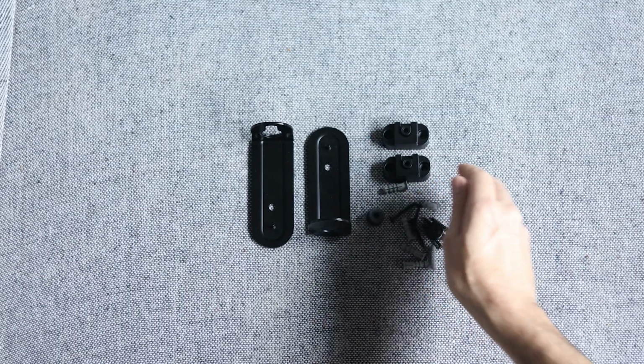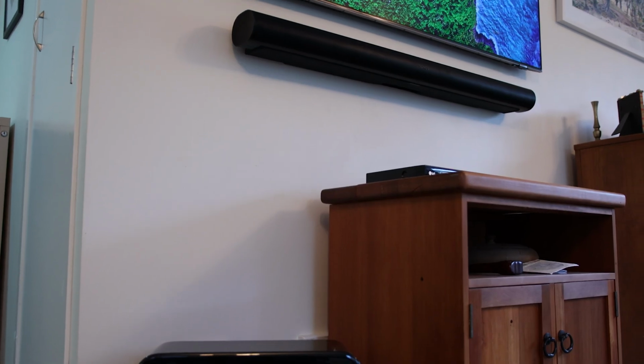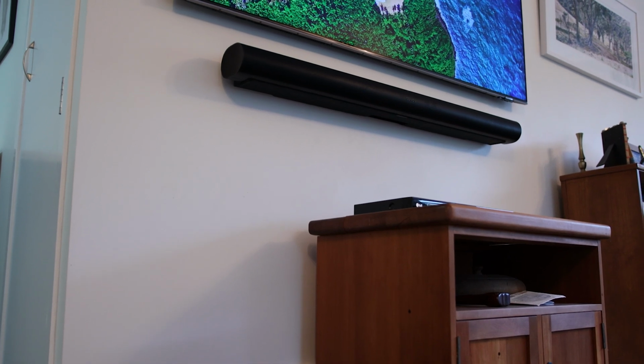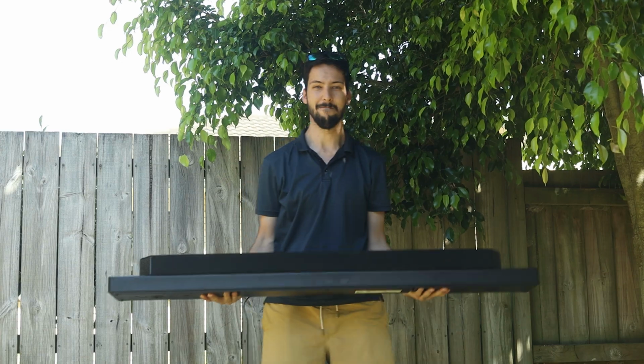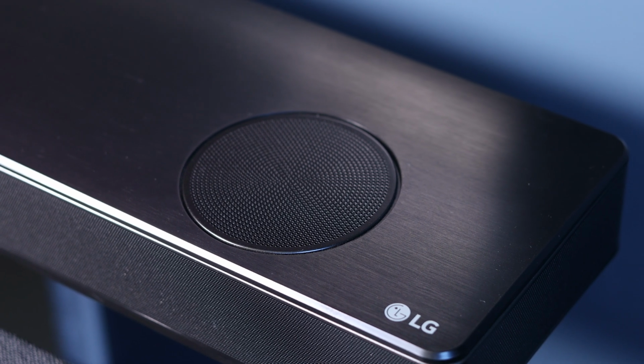Wall mounting is an option for all of these bars. JBL, Samsung and LG come with the brackets required, whereas Sonos and Bose are an extra purchase. If you're going to mount them, make sure you've reinforced the wall with timber due to the size and weight. I wouldn't suggest mounting them to the TV bracket as they're very heavy and they need space above them for the Atmos speakers to work.